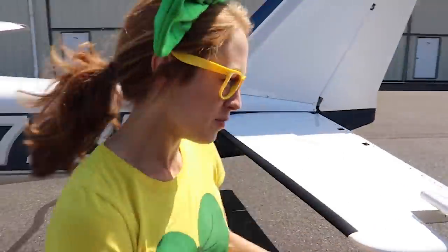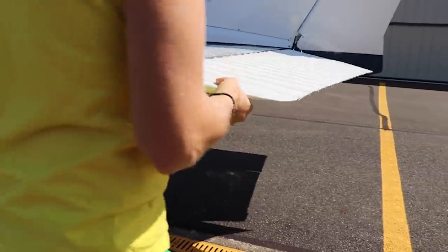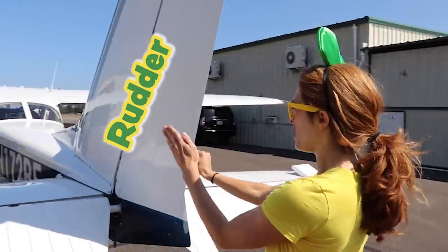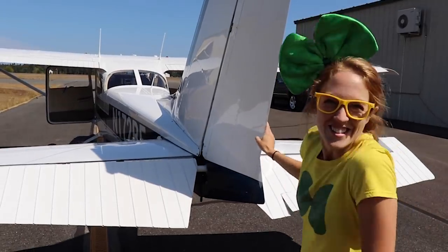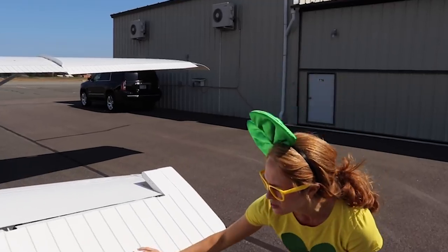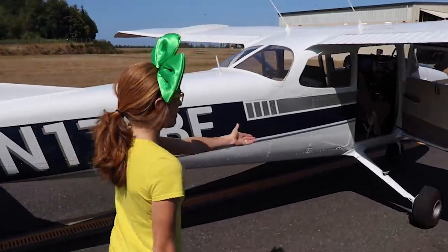Well, here at the back of the plane, we have an elevator, and this makes it go up or down. Pretty neat, huh? And this is the rudder, and it helps point the airplane in the way that it needs to go. Wow, there are so many cool parts of this airplane. Look at this one. This is a really tiny elevator.